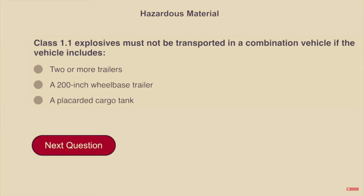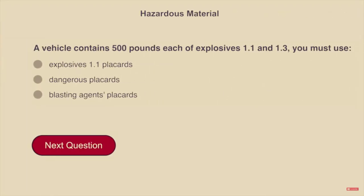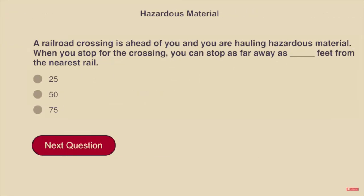Class 1.1 explosives must not be transported in a combination vehicle if the vehicle includes a placarded cargo tank. A vehicle contains 500 pounds each of explosive 1.1 and 1.3. You must use explosives 1.1 placards. A railroad crossing is ahead of you and you are hauling hazardous material. When you stop for the crossing, you can stop as far away as how many feet from the nearest rail? 50 feet from the nearest rail.